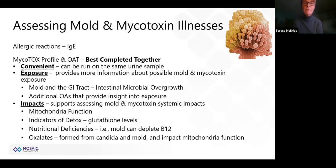So like I said, they're really best completed together. It's convenient. You can run it on the same urine sample. And the two sort of main clinical insights that you gain from looking at the OAT in conjunction with mycotoxin is exposure. So more information about possible mold and mycotoxin exposure. And, as we know, the mycotoxin report looks for certain mycotoxins, and there are a lot of mycotoxins and molds that produce mycotoxins that we don't measure on that report, but that we can gain some insight to when looking at the OAT.